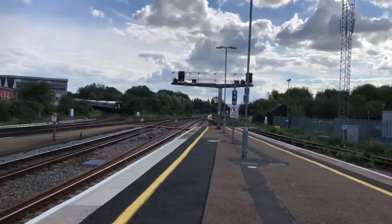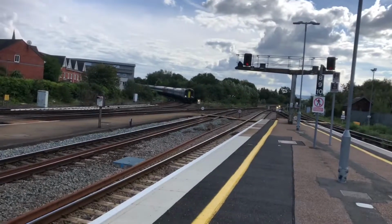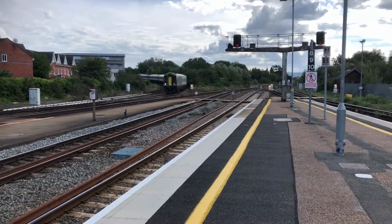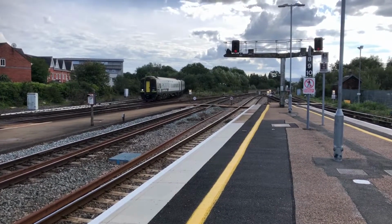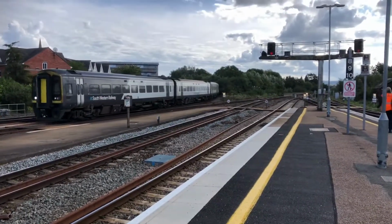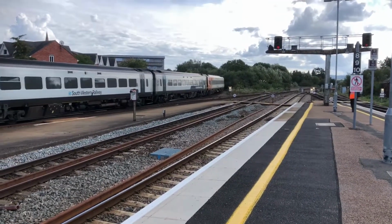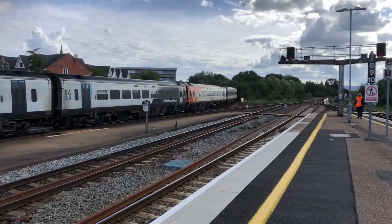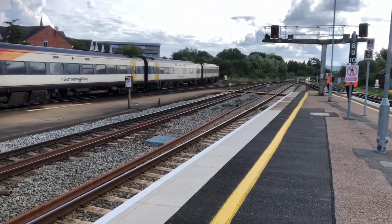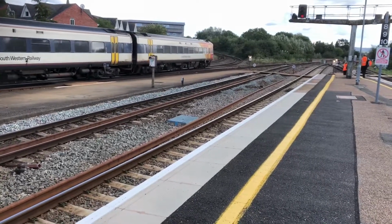Okay guys, we're back in the video and we do indeed have South Western Railway trains running today. Back up and running. So we've got one coming in now. It's 159019 at the front. They were not in service last week or so due to engineering works. 159108 is at the back. Looking quite filthy, could do with a wash.